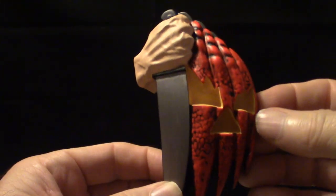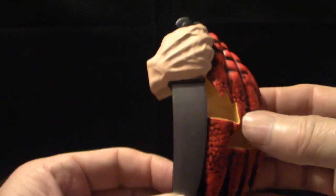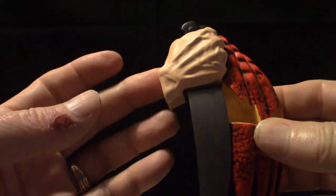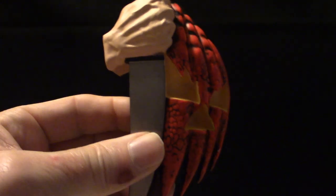Now this last magnet I'm going to show you is from Halloween. It's a big one and it's a heavy one. It's absolutely pretty cool looking. As you can see the knife right here. And he's holding his hand. You just, poof, just stick it on there.